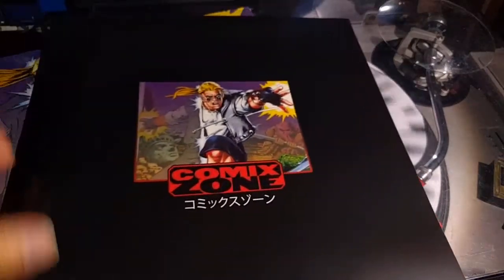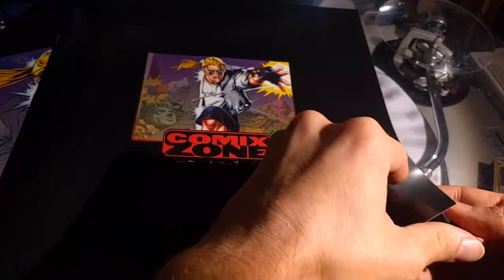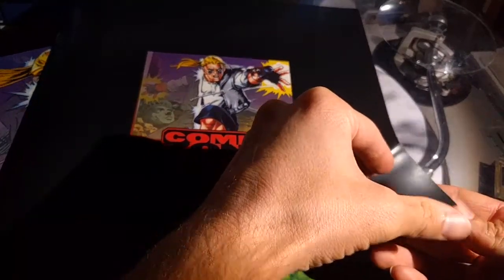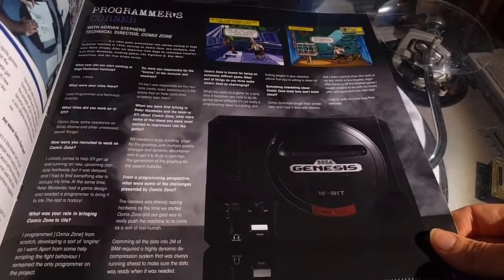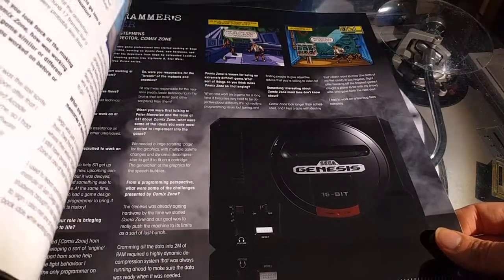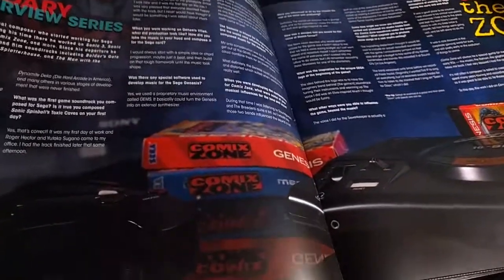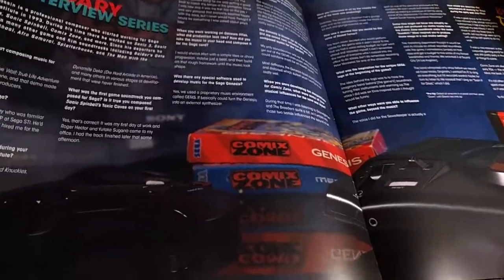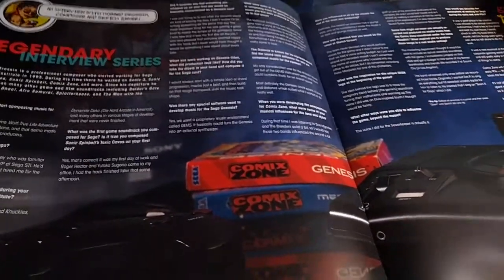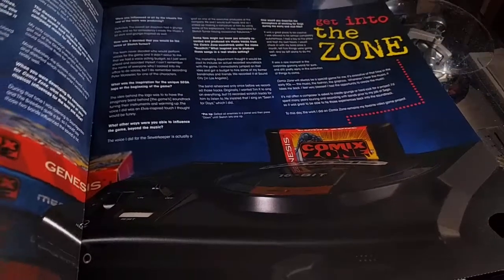What a cool book. Wow. I mean, this just blew me away. This is amazing. So cool. This is just like a dream. This is so cool. Wow, folks at Cartridge Thunder and Howard Drossen, thank you so much for this. This is just awesome.